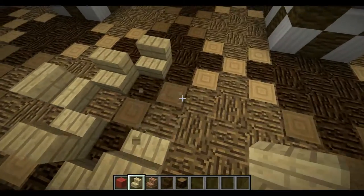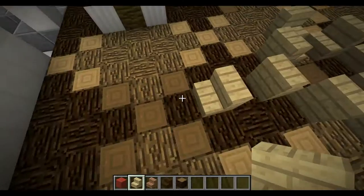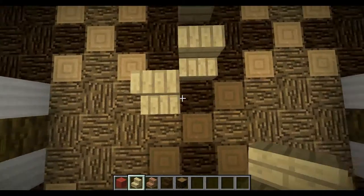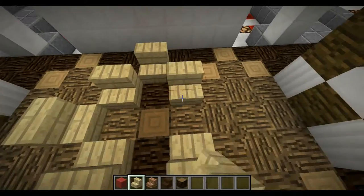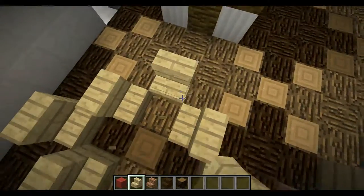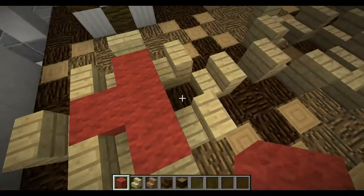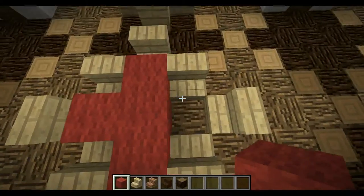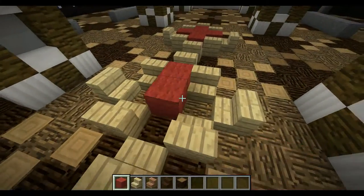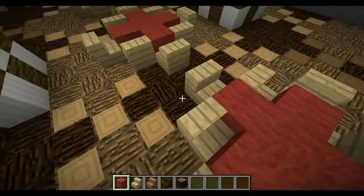1, 2, 3. Let's see how far we are. It's beautiful, isn't it? I love what the red's gonna do to this. The red's really gonna make this room pop. It's gonna add something that is not in this room yet.